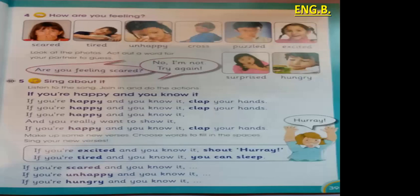So if you see in exercise 4, how are you feeling? There are pictures of some children. The first picture, there's a girl who is scared. The second picture, there's a boy who is tired. Third picture, there's a girl who's crying, means she's unhappy. In picture 4, there is a boy who looks annoyed. So he feels cross. So cross means annoyed.